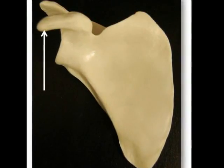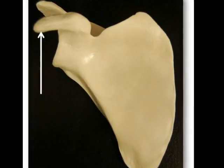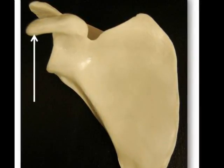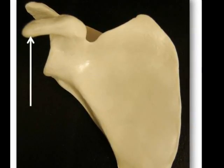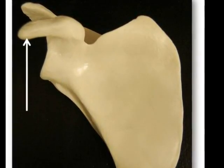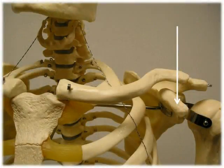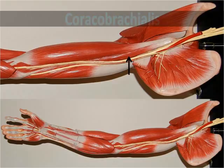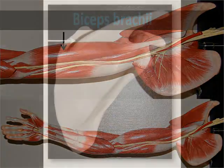The word coracoid means crow-like, which is a reference to the shape of the bone, which is said to resemble the head and beak of a crow. But I think it looks more like a crooked finger. It serves as an attachment point for ligaments and tendons of muscles of the arm and thorax, including the pectoralis minor, coracobrachialis, and biceps brachii.